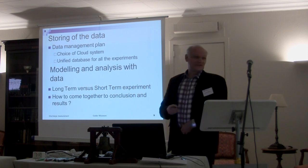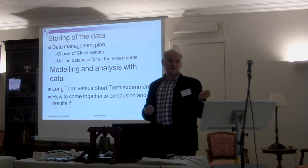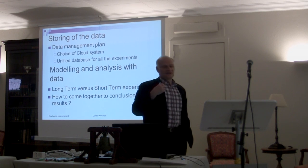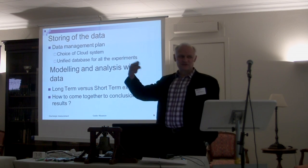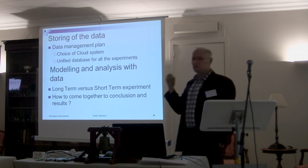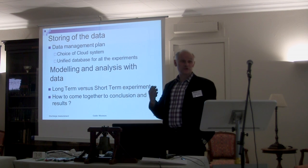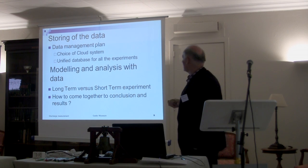Then storing the data is also part of our task, but this was tackled this morning also. So the data management plan. One of the issues is the choice of the cloud system. By coincidence, I'm a bit involved in development cooperation where this type of thing at university level in Ecuador and Peru and so forth is set up. So what do you choose as cloud? Leuven University has chosen box.com. For sure, Dropbox is not good enough for our purpose. That's very clear to me.